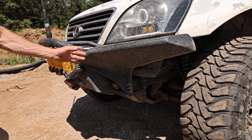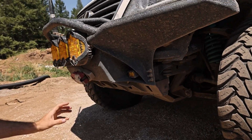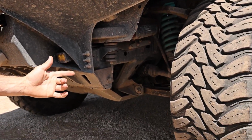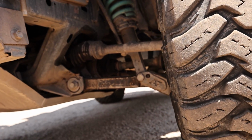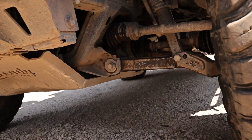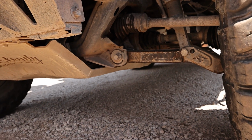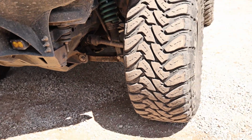So up front, we've got this bumper, a bunch of Baja Designs lights, LP9s, some S2 Pros. And then this has a kind of one-off long travel kit on it. It's a +2 inch width, and it moves it forward about 1.5 inches. It's from a buddy of mine who had a company called Alpha Foxtrot Design. Really smart guy.